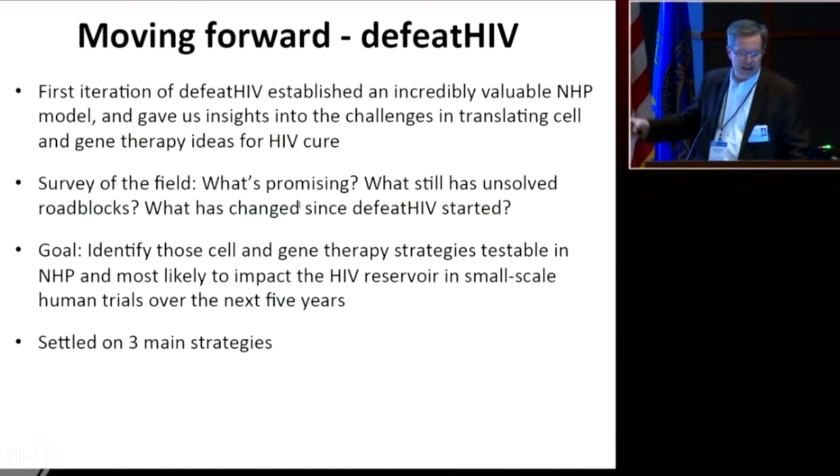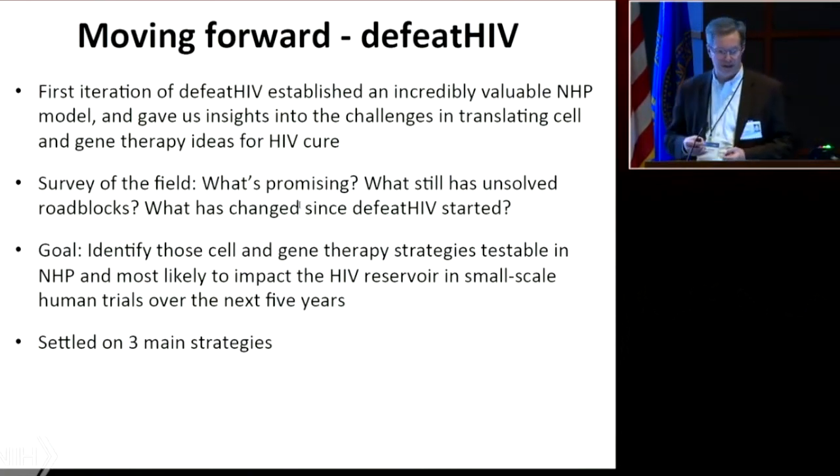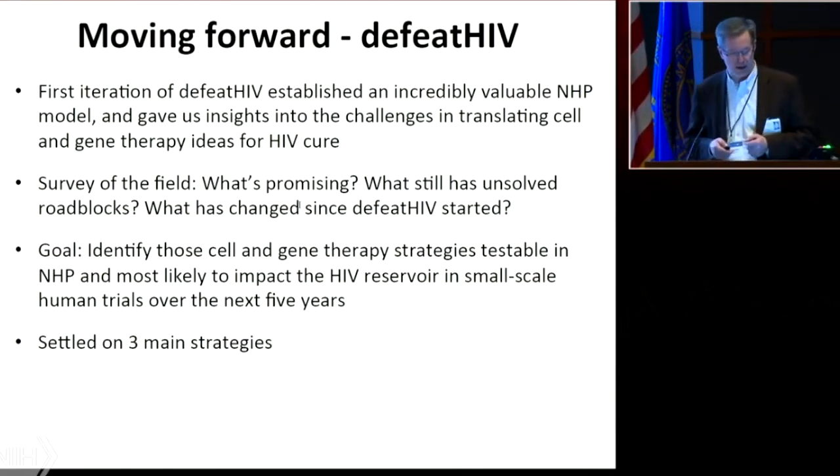So moving forward, we established this model and these findings, and in thinking about what we would do in the second round, we really wanted to look globally at cell and gene therapy. What are the promising new ideas? Which of the cell and gene therapy approaches have unsolved roadblocks? Which ones look promising to go forward? We identified three that we thought would be most likely to make a substantial impact on the field over the next 5 years.